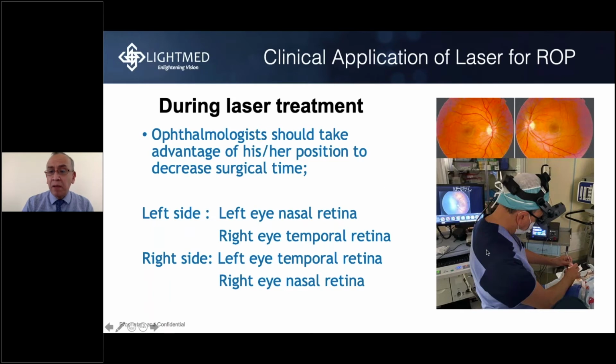What I do is to place myself at the left part of the baby's head. And in this position, I can treat the left eye nasal retina for 10 minutes, and then shift the eyelid speculum to the right eye, and I can treat the right eye temporal retina at the same time with my same position. And when I finish this, after 10 minutes, I can move myself to the other side to treat the left eye temporal retina for 10 minutes and the right eye nasal retina.